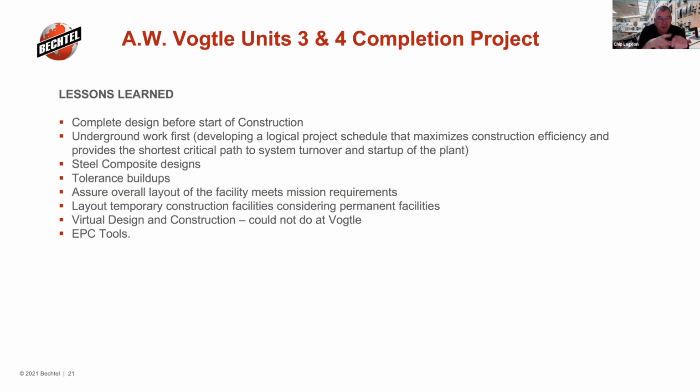So those are the things we're factoring into the AP1000 FEED study for Poland. We've got volumes of lessons learned on how we do this. If we don't get that one going, I hope we don't lose the capability.